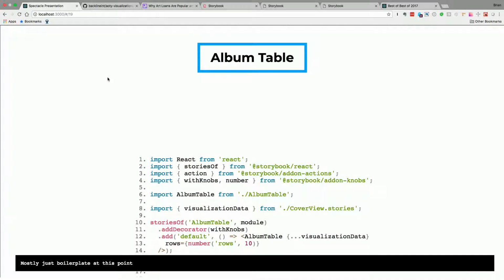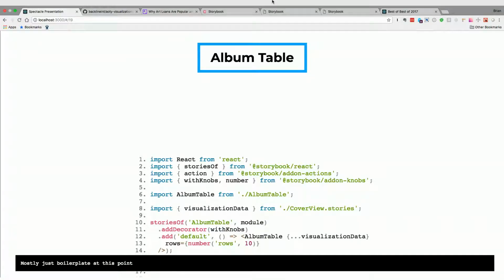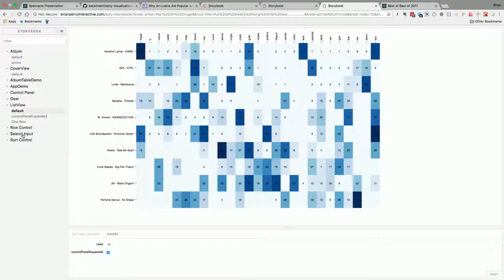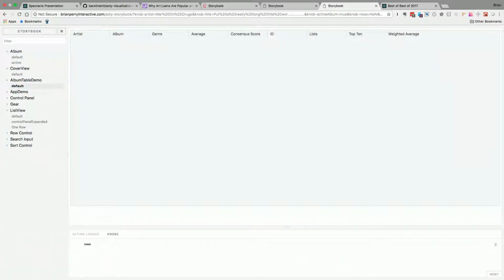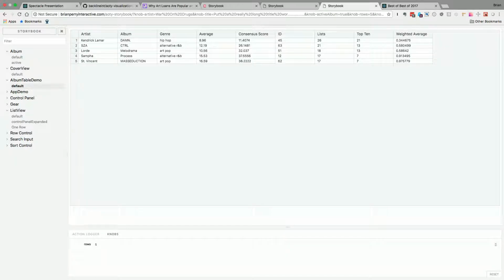And then the album table visualization, with all that we've done before, there's really nothing special about this at all. We import the component, we import the visualization data that we defined, and then pass in our data, and then we just want the number of rows configurable, and that gives us the album table. As you would expect, we can change the number of rows and see what happens if there are no rows, what happens if there are 5, and so on and so forth.